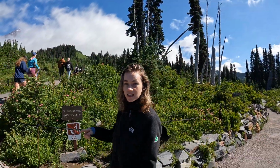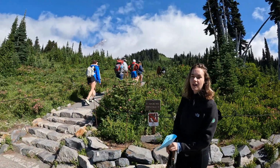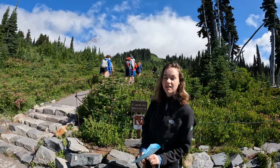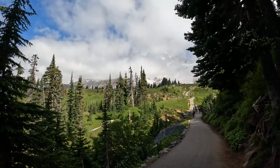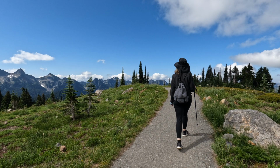So we're taking the same stairway up that you would normally do the Skyline Trail, and we're gonna start on Avalanche and then go to Lily and then Dead Horse Creek. Mount Rainier is one of the busiest national parks, but there are some areas where you can take everything in by yourself.